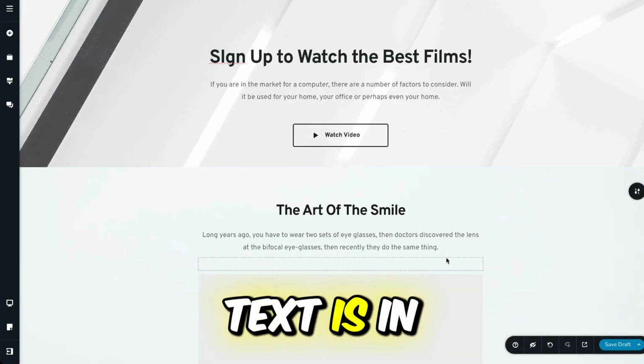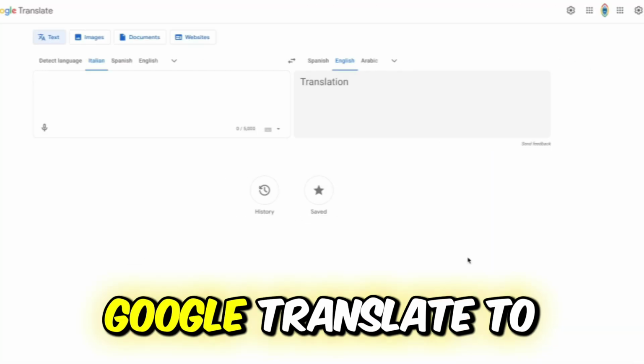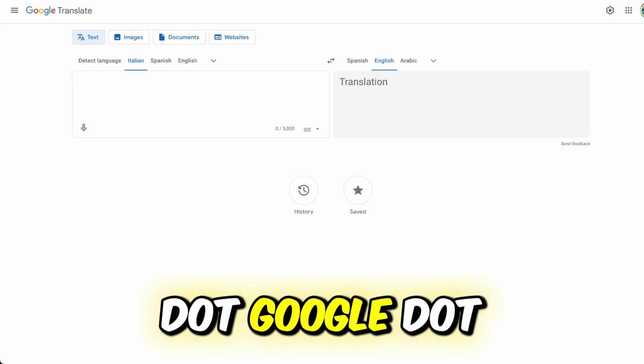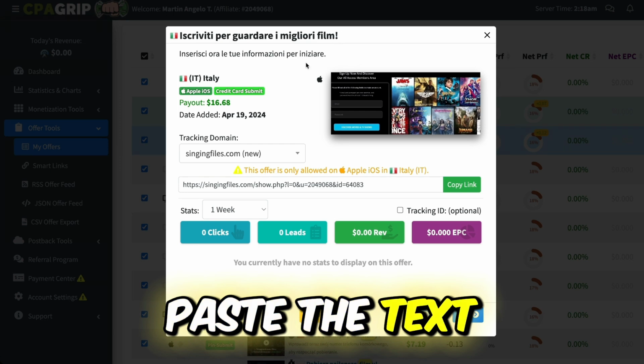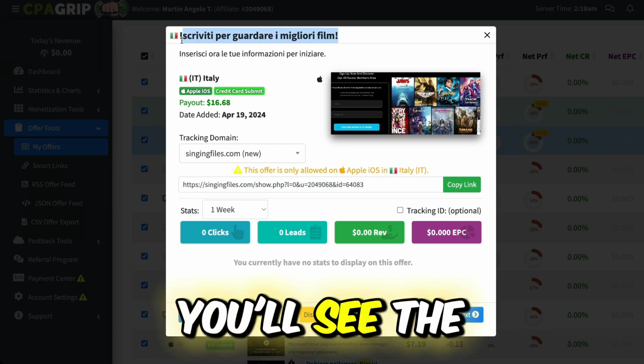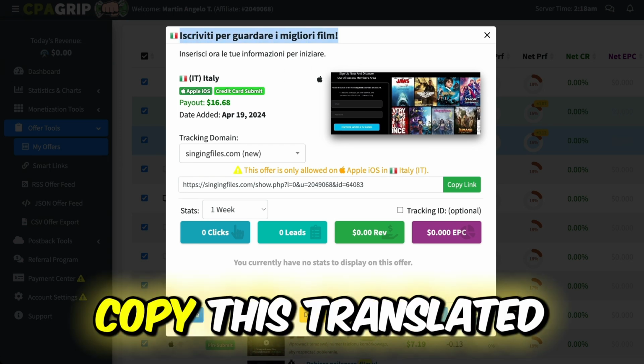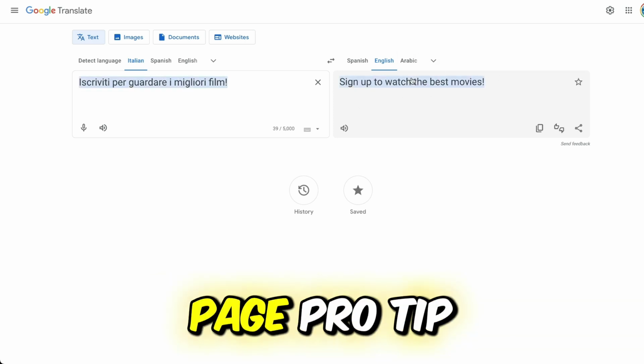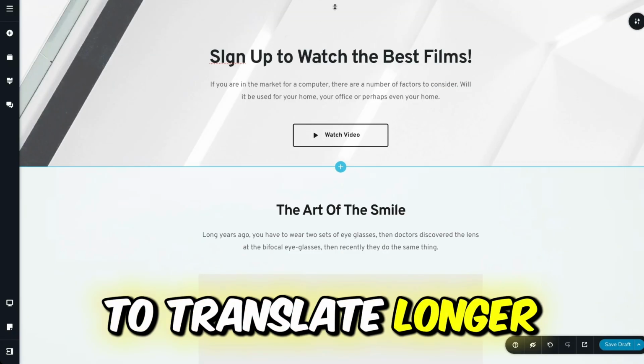Alternatively, if the text is in a different language, we can use Google Translate to convert it into English. Navigate to translate.google.com, paste the text, and on the right-hand side, you'll see the translated text in English. Copy this translated text and paste it as the title on your landing page. Pro tip, if you need to translate longer text, just use ChatGPT for translating.